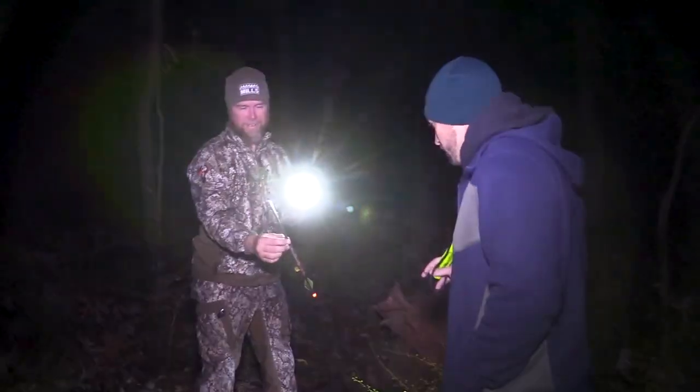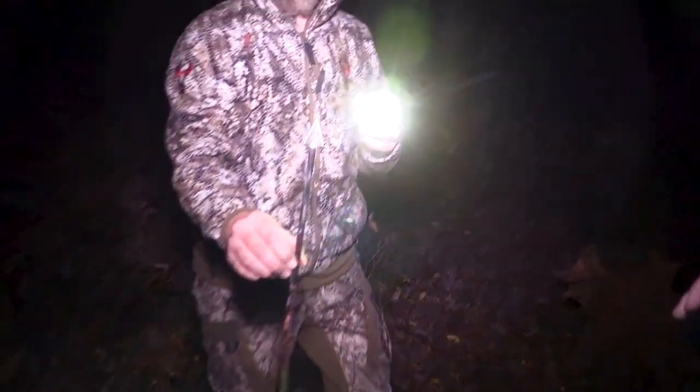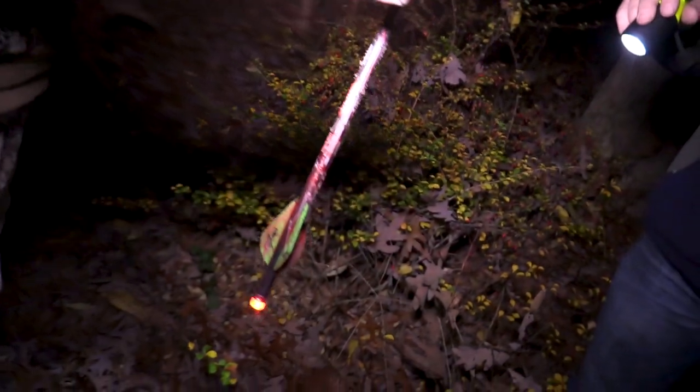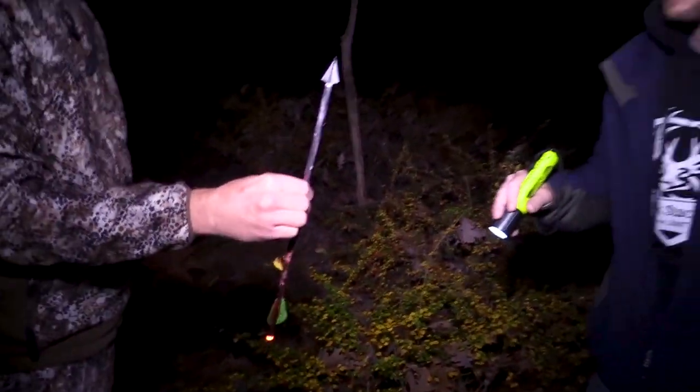I'm telling you, man, I love those broadheads. First time I ever used a G5, I shot an elk in 2007. And that is the broadhead situation.